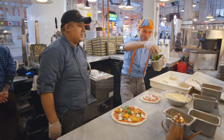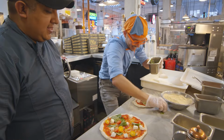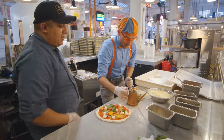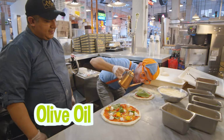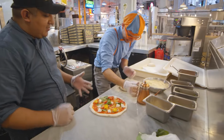Some basil. Fresh basil. Yummy. Whoa, that's a lot of basil. Yeah. And olive oil on the top. And a little bit of olive oil. Here we go. So silly. And that's the margherita pizza.